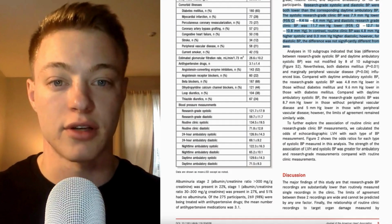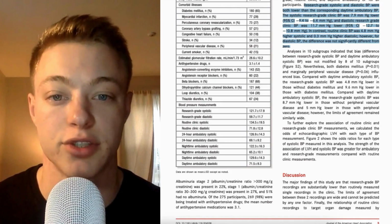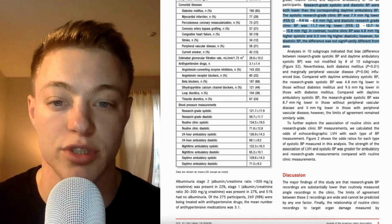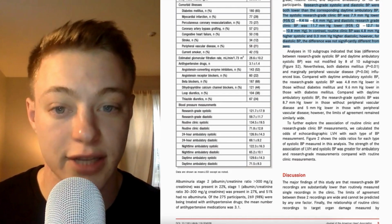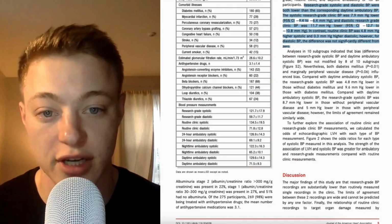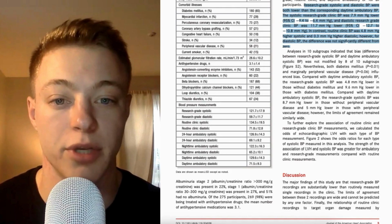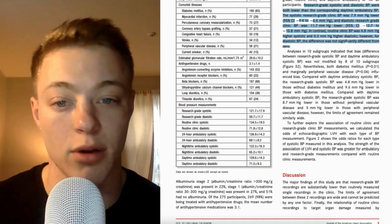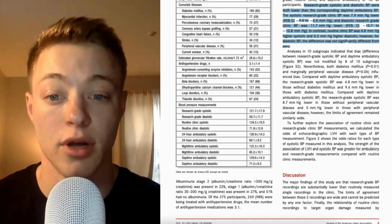Quote, "Research grade systolic and diastolic blood pressure were both lower than the corresponding daytime ambulatory blood pressure. The systolic research grade clinic blood pressure was 7.9 millimeters of mercury lower, and diastolic research grade clinic blood pressure was 11.7 millimeters mercury lower. In contrast, routine clinic blood pressure was 4.8 millimeters mercury higher systolic and 0.3 millimeters mercury higher diastolic. However, for diastolic blood pressure, the difference was not significantly different from zero." End quote.